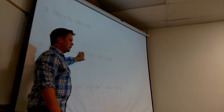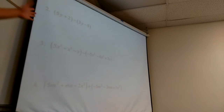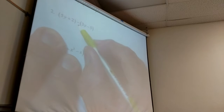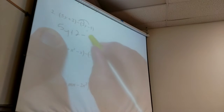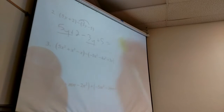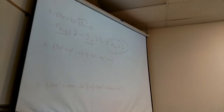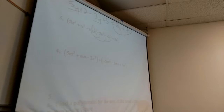If there's nothing in between, what does that mean? Multiplication, because it's sitting next to each other. Things multiply. If there's something in there, don't multiply. So what happens here that you have to be careful about? The negative has to go through. So you get 5y plus 2, minus 3y plus 5. So you get 2y plus 7. Wow. You see that? That's the only thing really in this section to watch out for. If there's a minus in the middle, take a second and rewrite it. Bring that all over. Just change all the signs in that part.